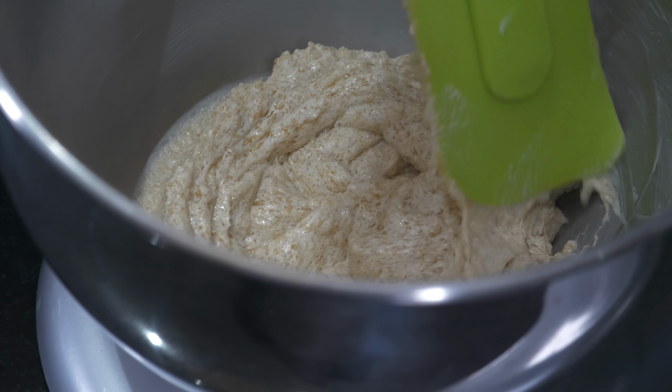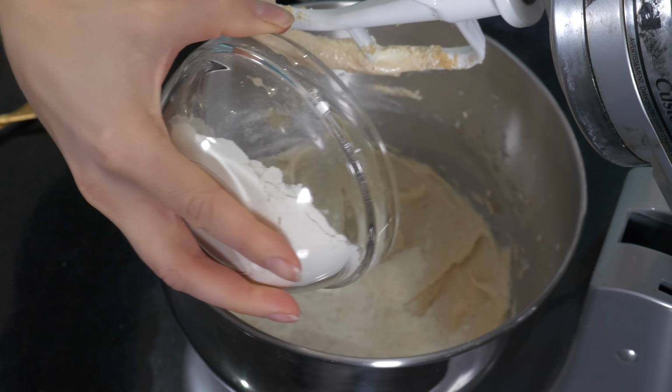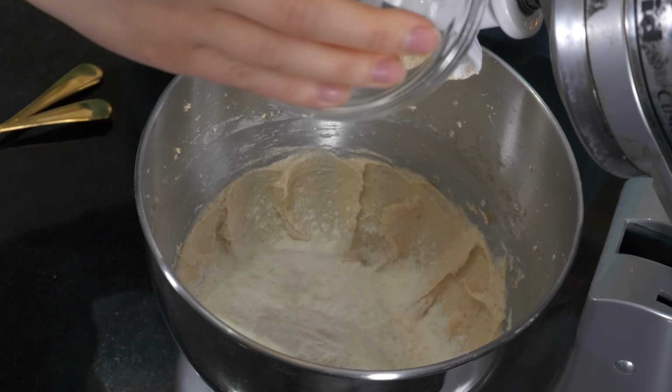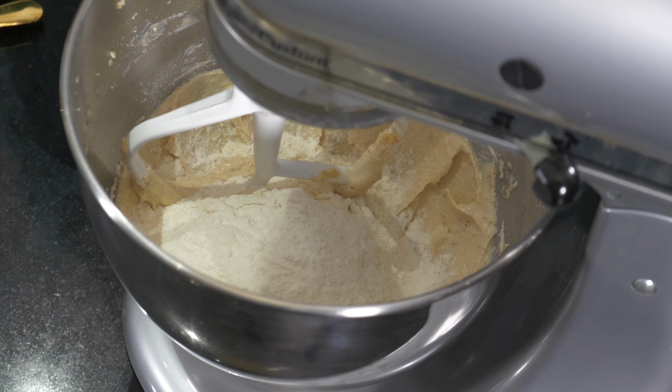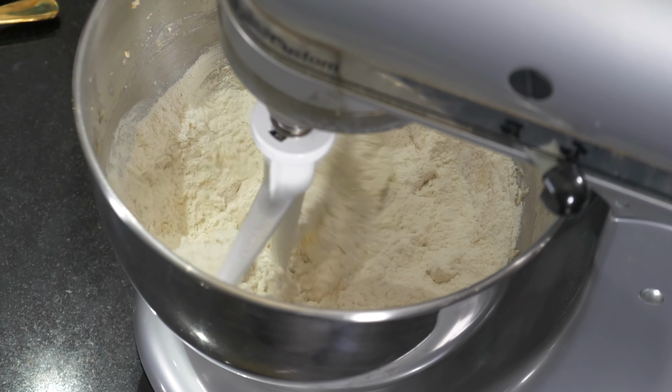You can definitely do this in a bowl by hand as well. Now we're adding in our flour. So this is about 1 1/4 cups of flour to 1/2 cup of vegan butter, which is a really nice ratio. If you find that your cookie dough is a little too wet, you can always add a tablespoon or 2 of flour to that. If you find that it's too dry, you can add a little bit more butter.